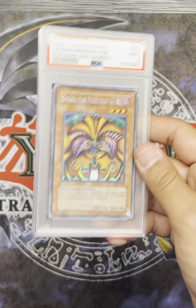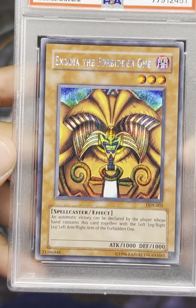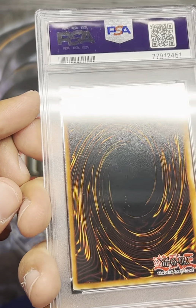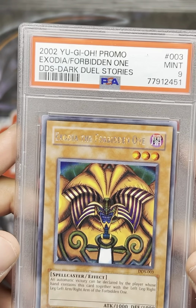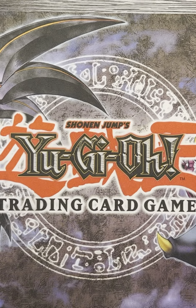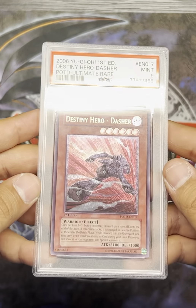Next, DDS Exodia got a 9. Yeah, I just don't like this card a whole lot. Don't know why I got the 9 either, because its centering is pretty solid, I think, for a 10. So I might just crack that and resub it, because getting a 10 on that is worth it. Next is a Dasher.